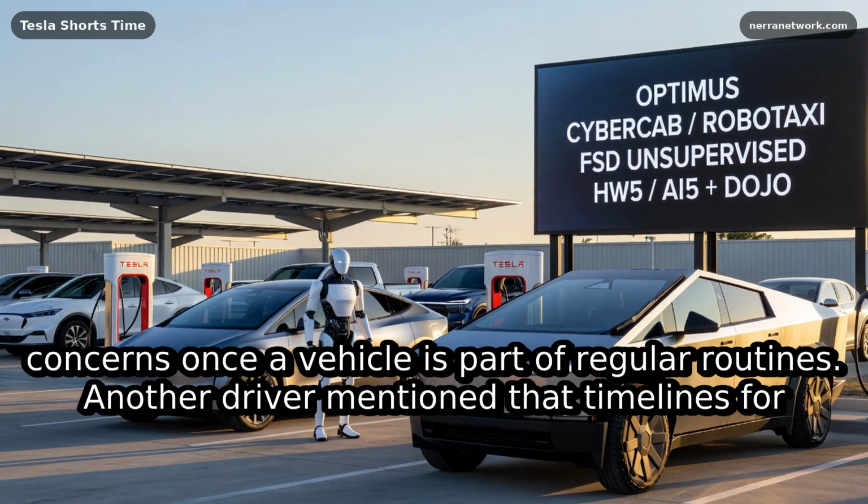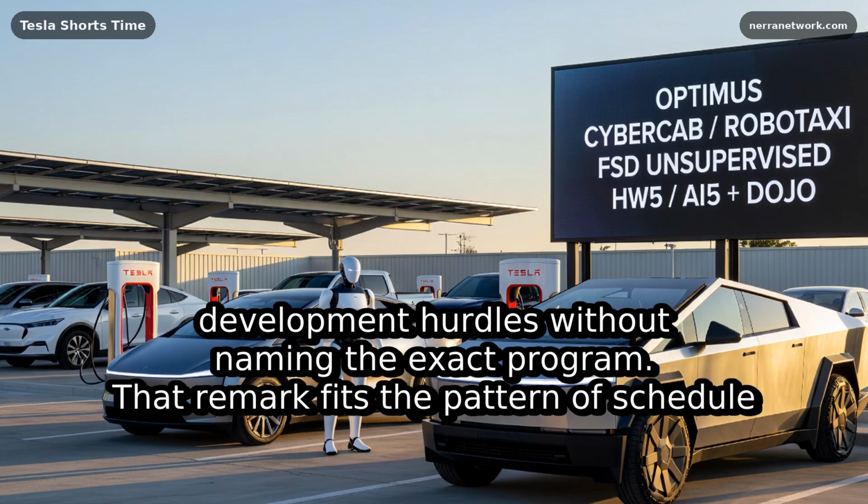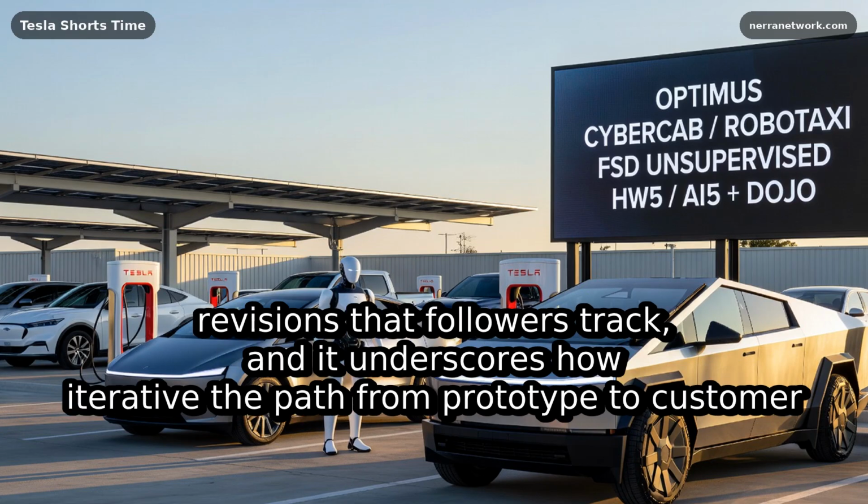Another driver mentioned that timelines for a production intent vehicle may stretch further than initially expected, pointing to ongoing development hurdles without naming the exact program. That remark fits the pattern of schedule revisions that followers track, and it underscores how iterative the path from prototype to customer car remains.